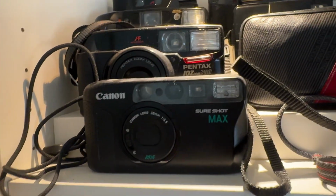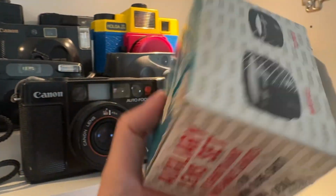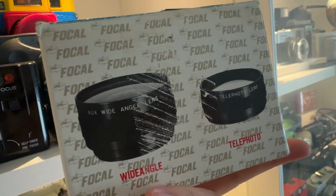I have a vlog about this camera as well. Then here we have a Canon AF35M, which I also have the lens to as well. It makes it a wide angle lens, telephoto and wide angle.